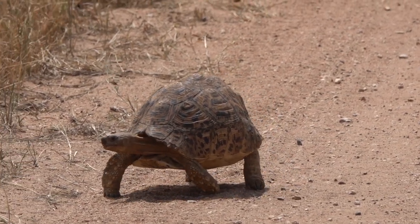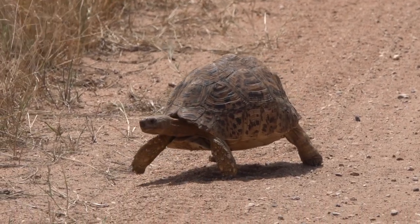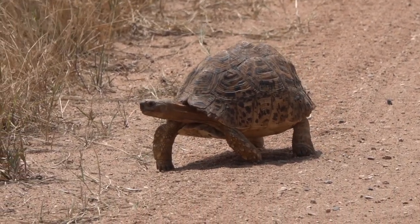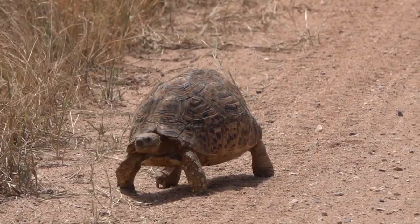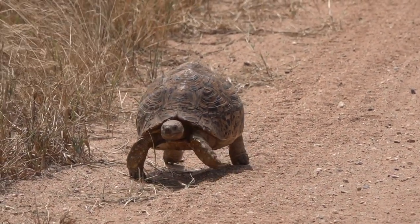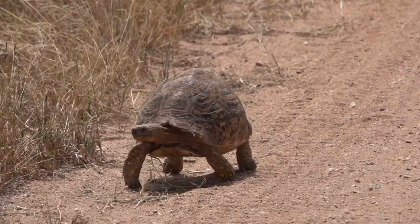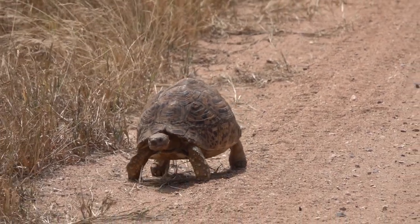Leopard tortoises typically attain a length of 40 centimeters, that is 16 inches, and weigh about 13 kilograms, or 29 pounds, though examples occurring more to the extreme north and south of their range may attain lengths of 70 centimeters, that is 28 inches, and weights of up to 40 kilograms, that is 88 pounds.